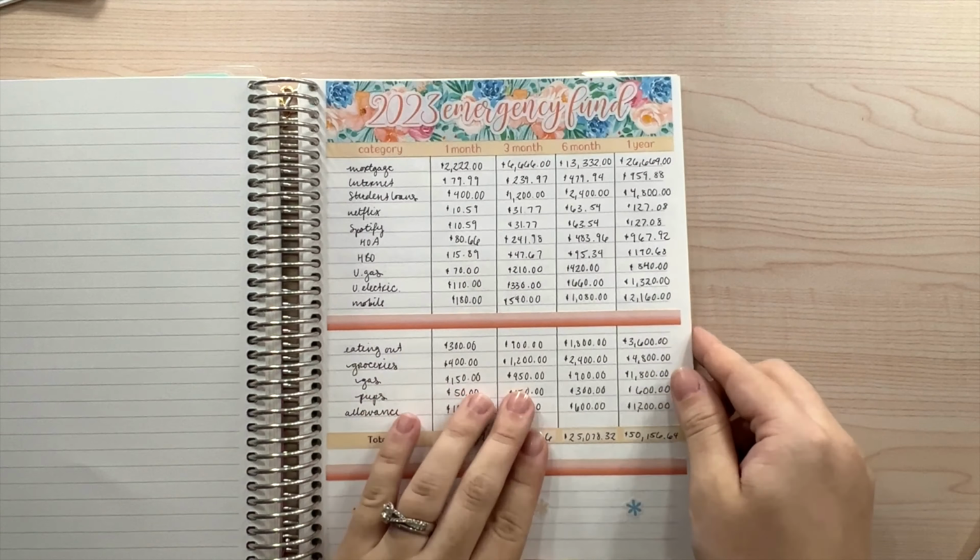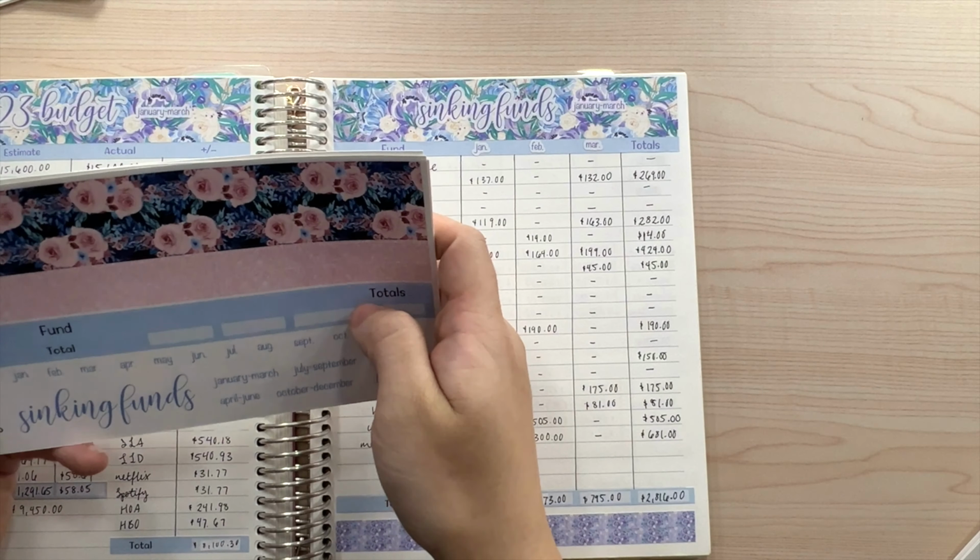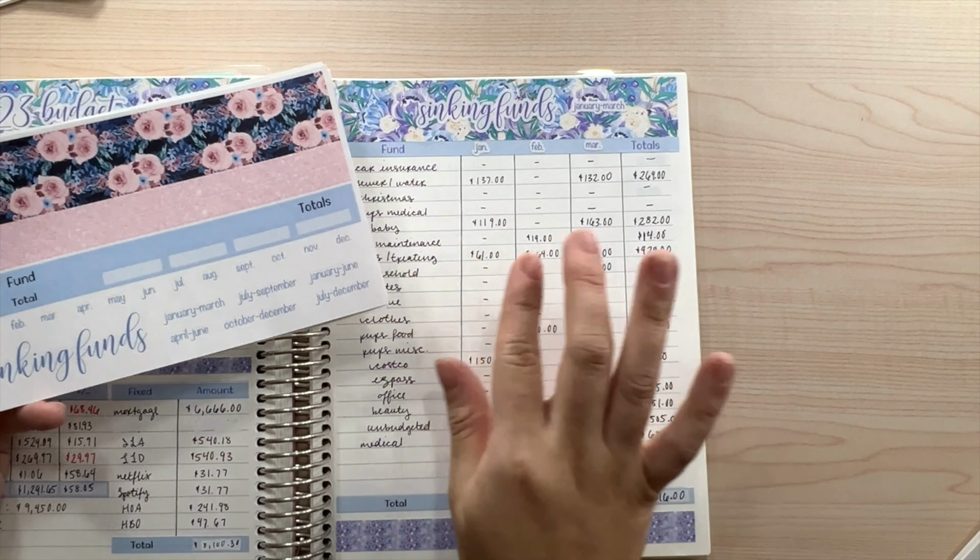Next we have is our sinking funds. Nothing changed on this sheet besides the design. There's no like year or anything on this, but there is still the same old scripts at the bottom. And just to show you guys the sinking funds one, how it is I have this also set up per quarter or biannually or for the whole year as well.